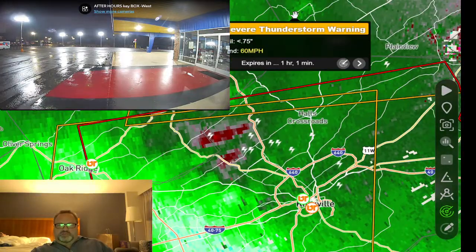I'd say there is some pretty damaging winds with this storm.